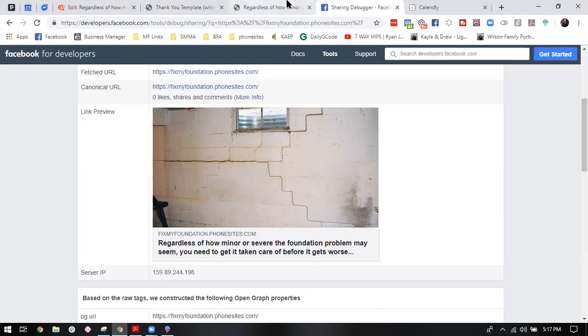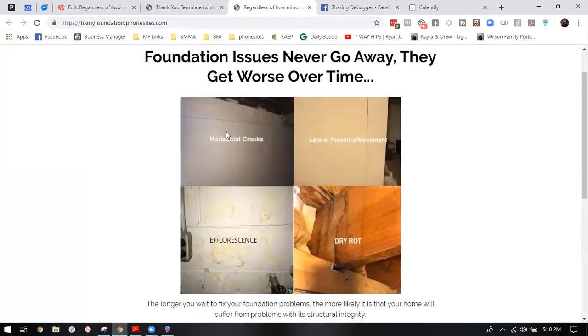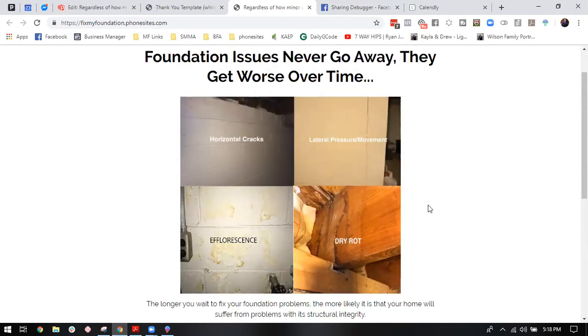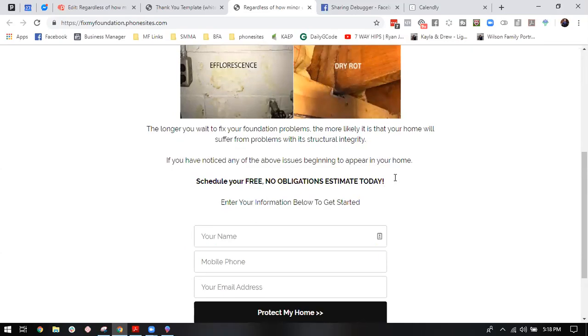So that's going to be the preview image, page one. Foundation issues never go away, they get worse over time. So again, we're just tying back into this entry-level offer. So reminding people, hey, you need to get this taken care of. Got a couple of images of what are some common issues they're going to notice in the home that has foundation issues. So horizontal cracks, lateral pressure or movement, efflorescence, dry rot. So we're kind of letting them know exactly what it is that they may be noticing. Reminding them again, the longer they wait, the more likely it is they will have issues. And if they notice anything above, they may want to schedule their free no obligations estimate today.